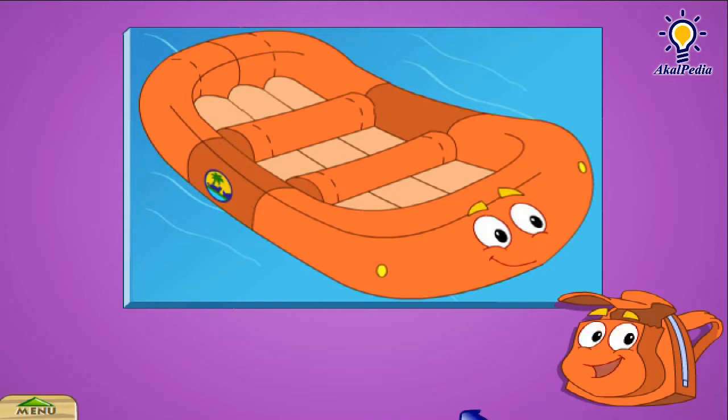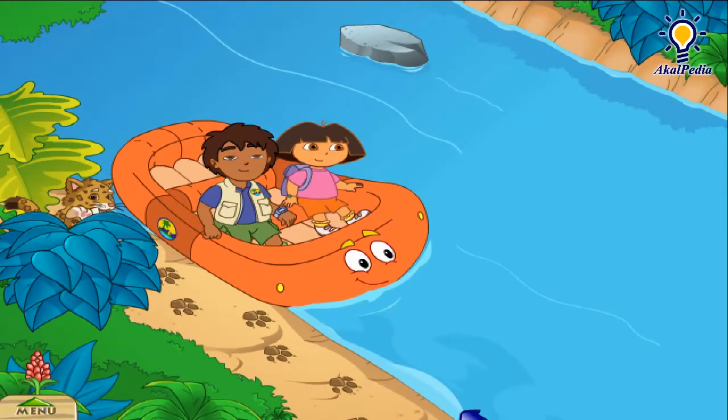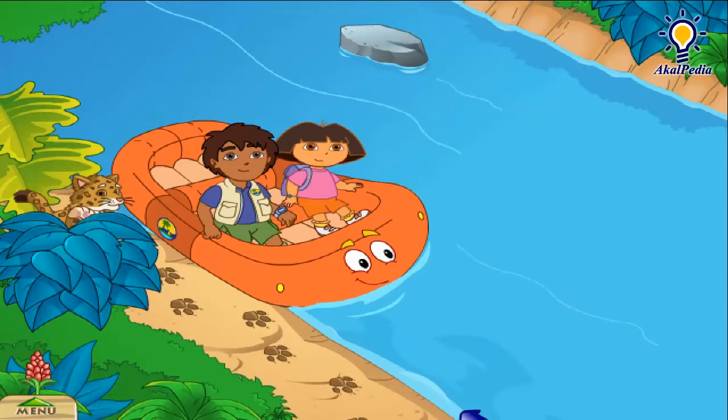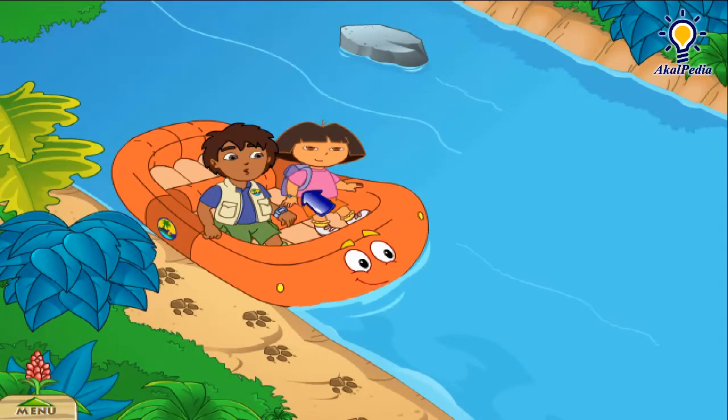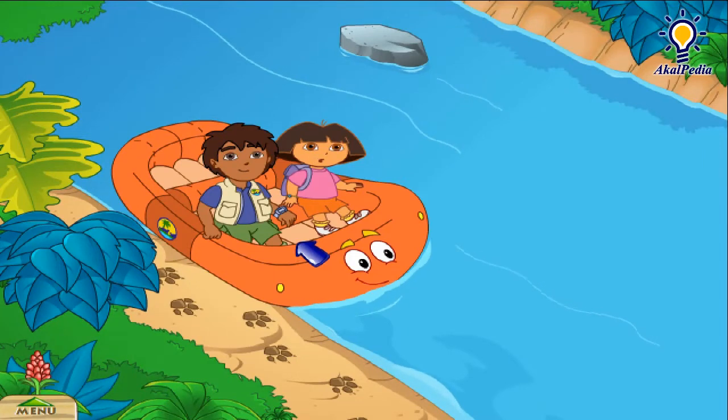So what can Diego and Dora use to get down the river quickly? They can use a raft to ride down the river. Excelente! Mira, look! Wow, wow! Rescue pack turned into a raft to get us down the river. But there's still something else we need before we can go. Yeah! We need things to help us ride in a raft. Backpack always has whatever we need for an adventure.